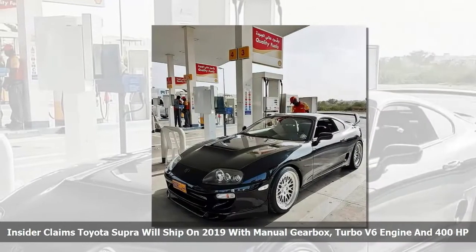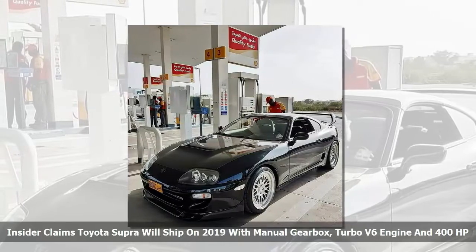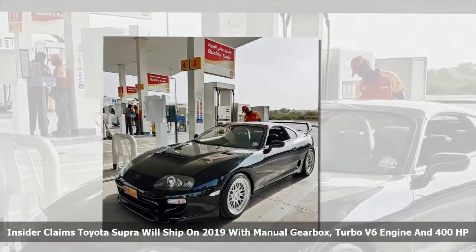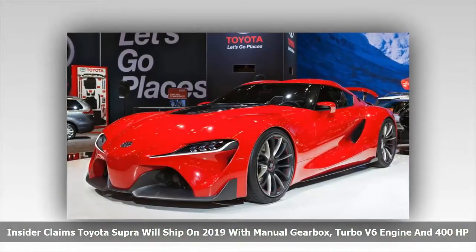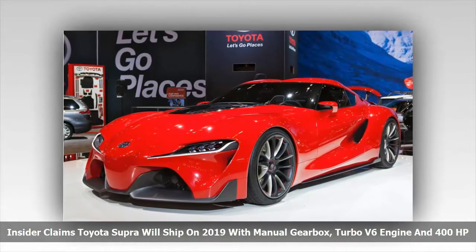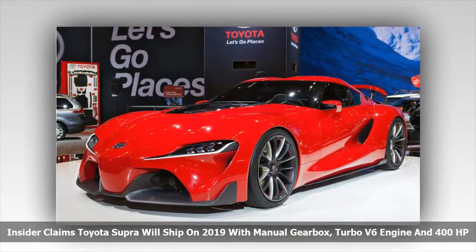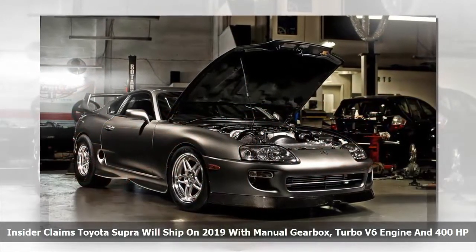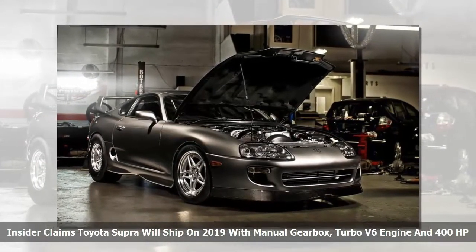As stated in a car advice report, the alleged Toyota employee said that the Japanese carmaker would likely release the new Toyota Supra sometime around 2019, which is roughly 2 years from now. The vehicle would also likely be equipped with a 3.5-liter turbo V6 engine that produces around 400 horsepower. Most interestingly, the performance car would also be rolled out with a manual gearbox, which would most likely satisfy the cravings of the iconic brand's most ardent fans.